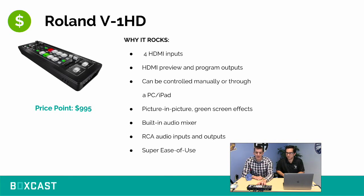You can palm the thing. It's smaller than the laptop, so it's super portable. It's got 4 HDMI inputs, which is great for a 4 camera shoot. You don't get that SDI capability, so if you need to send signals a long distance, it might not be the best option. But it gives you the HDMI preview and program outputs, which is really cool. You can control it manually just by clicking the buttons on here.